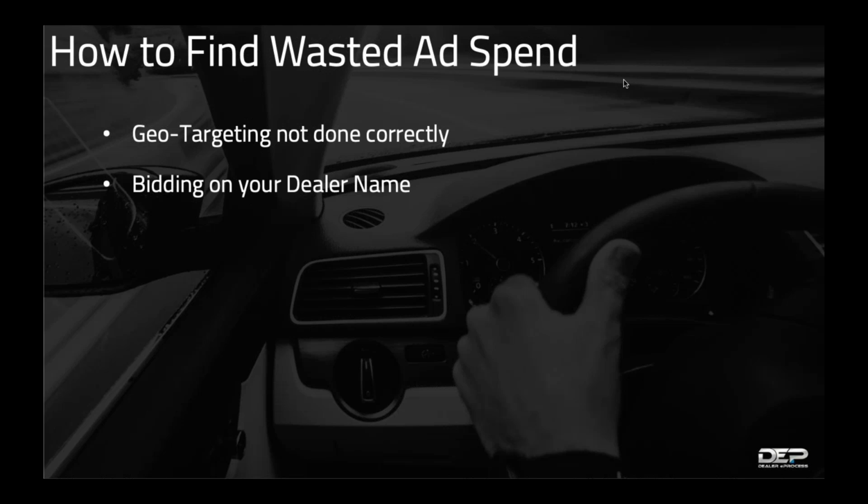Which you should be bidding on your own name to block others from conquesting against your own name. Possibly. Okay. But that's what we're going to talk about here: how to know if that's happening and if you need to.